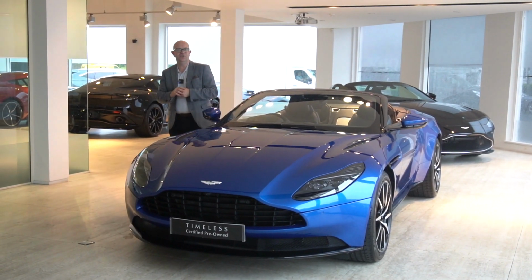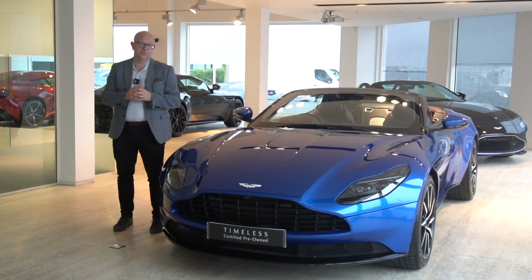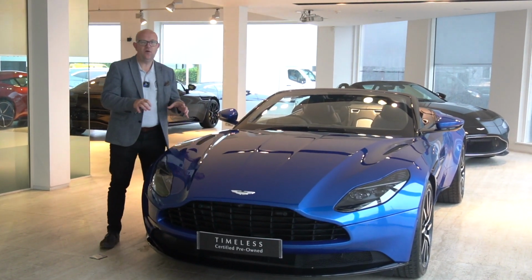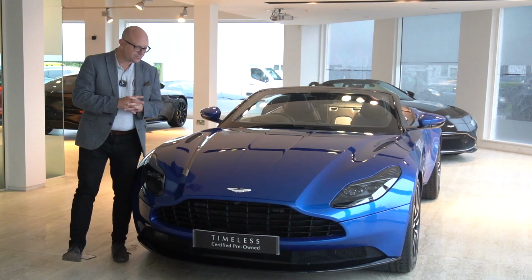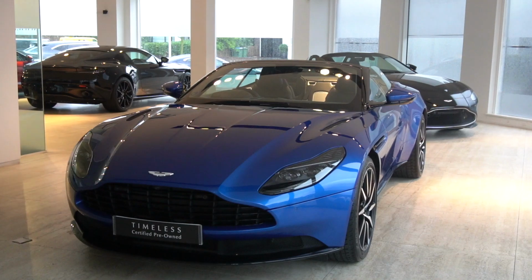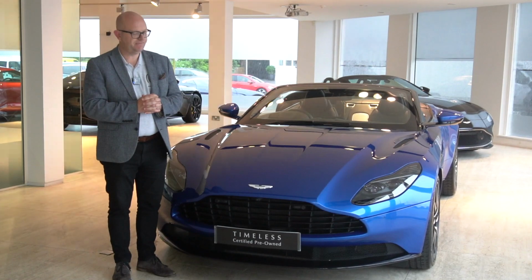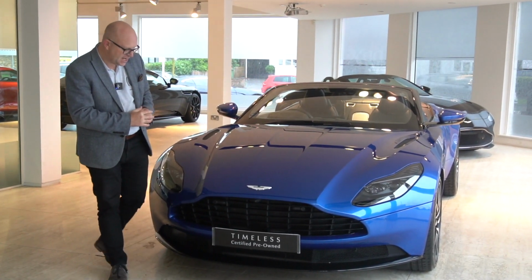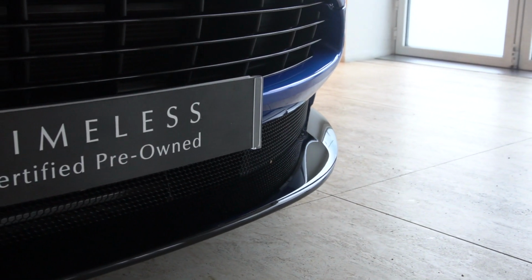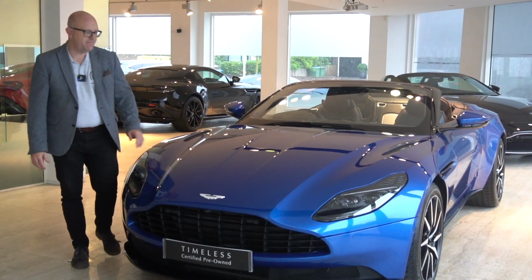So fast forward to 2018, nearly 18 months after the coupe first launched, the DB11 V8 Volante. Now the Volante was only available in V8, and this particular car is finished in a Q special colour, which is cobalt blue. So it's an additional cost colour above and beyond the standard palette. But this car's got some great features. It has things like the black exterior pack you can see on the front splitter and the side fins as well, side strakes, and the black bonnet meshes as well.